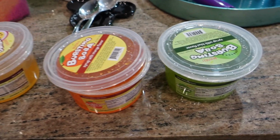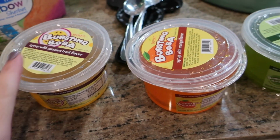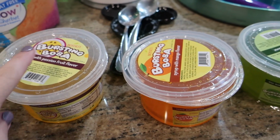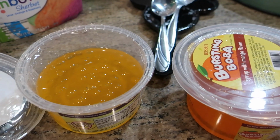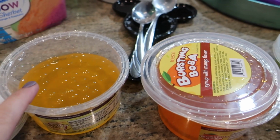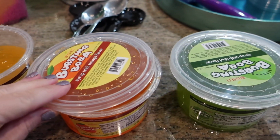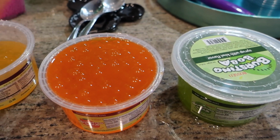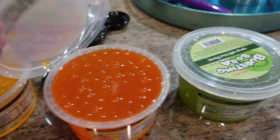So these bursting boba bubbles, I got these off of Amazon in 3 different flavors so we could do a number of different drinks, and it came with passion fruit, mango, and kiwi. You can see we've used the passion fruit the most, and this is the one that tastes like it's from the Night Blossom drink at Animal Kingdom. There's also mango, which is very, very delicious. You could also use that as a substitute because it's very close to the passion fruit.